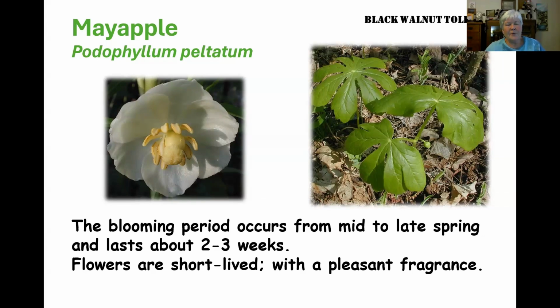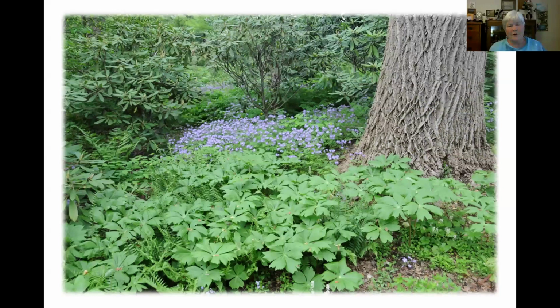But they can make a really nice ground cover. And here's an image that shows you a planting under a tree with some ferns, and we've got some woodland phlox, I think, in the background there. We're hearing a lot about soft landings under trees, and this is one of those plants that helps give you that soft landing.